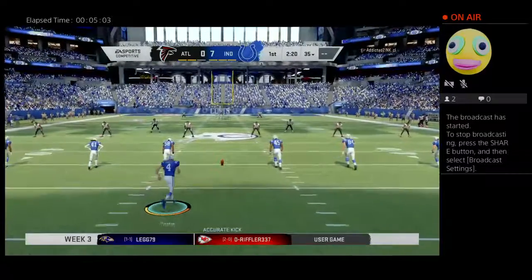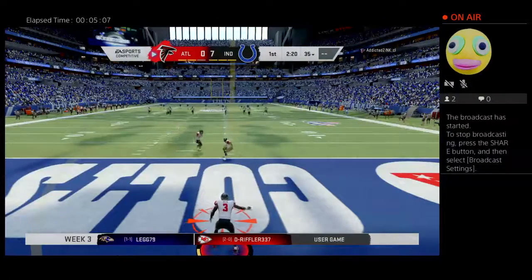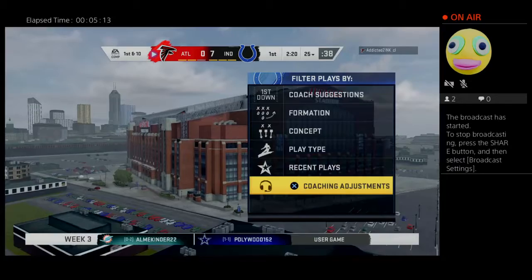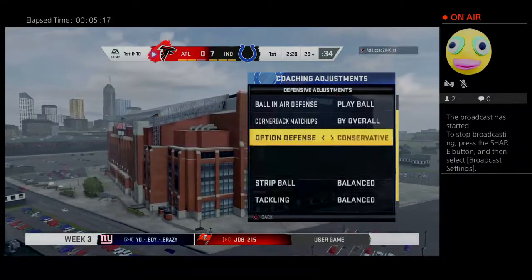And Vinatieri now to kick it away after the touchdown. And no return on this one as the fair catch is signaled for and taken. Take over first and 10 at their own 25-yard line.